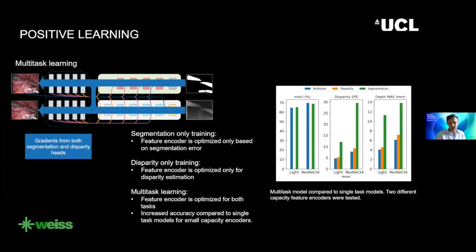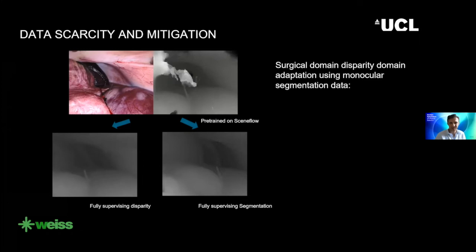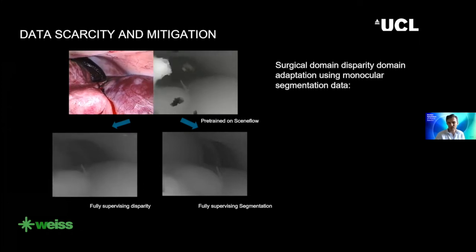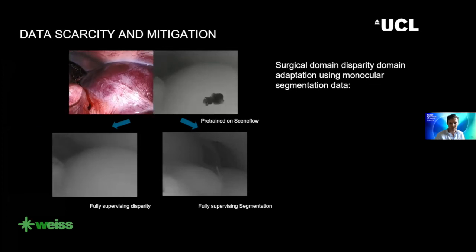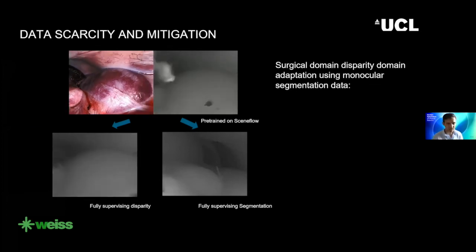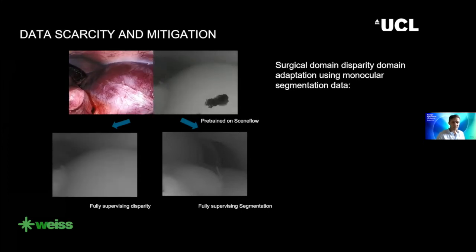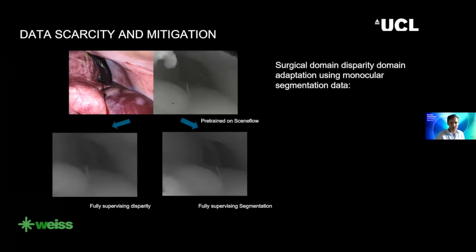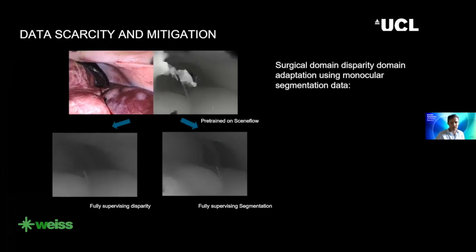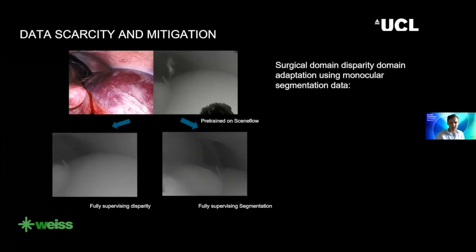Now, of course, one of the problems is that the amount of data that is available to train models like this is extremely low in the surgical computer vision domain. So these are some examples from the SCARED dataset, which was released by Intuitive as part of the EndoVis challenge in MICCAI 2019. And here we're just demonstrating what multitask learning may be able to do.